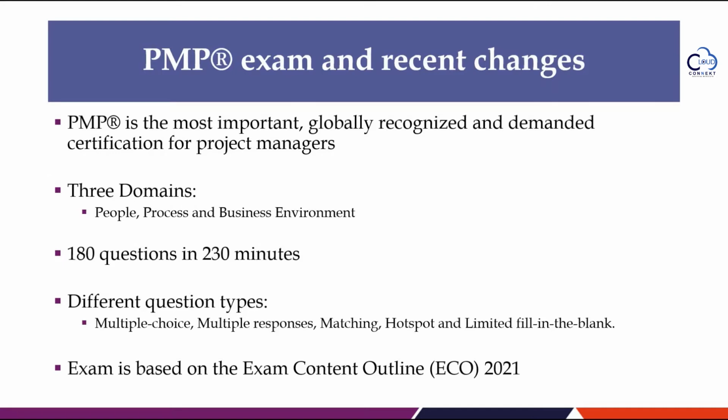The current exam format comprises 180 questions. Earlier this was 200. You will get 230 minutes to complete the exam. Questions will be a combination of multiple choice, multiple responses, matching, hotspot, and limited fill in the blank. The exam is based on the PMP Certification Exam Content Outline, also called ECO.